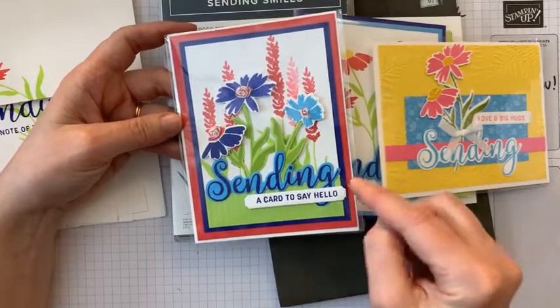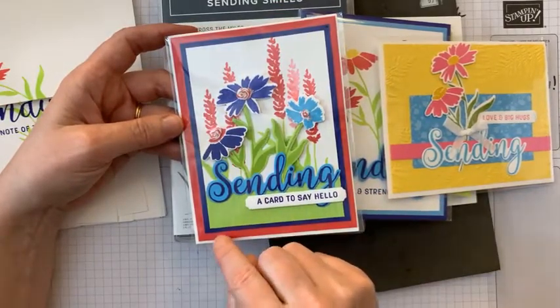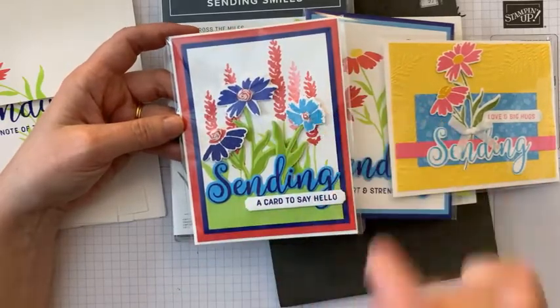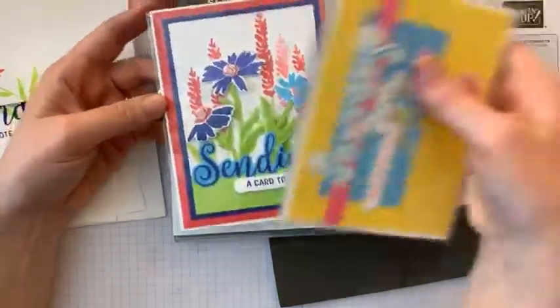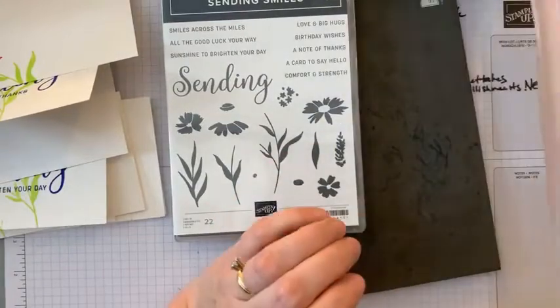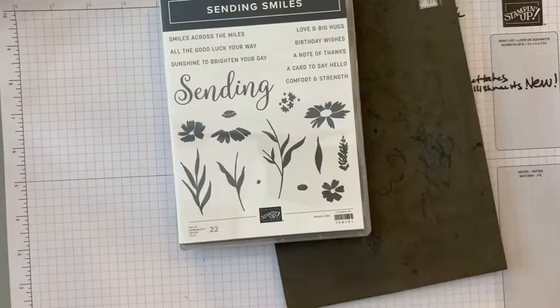Now, this card really showcases all of our new colors. I believe we have Parakeet Party, Sweet Sorbet, Starry Sky, Orchid Oasis, and Tahitian Tide. So kudos to the person. These are swaps. These are cards that I traded with people. Kudos to the person that got all those colors on one card. Impressive. All right, so card number 1 is done.